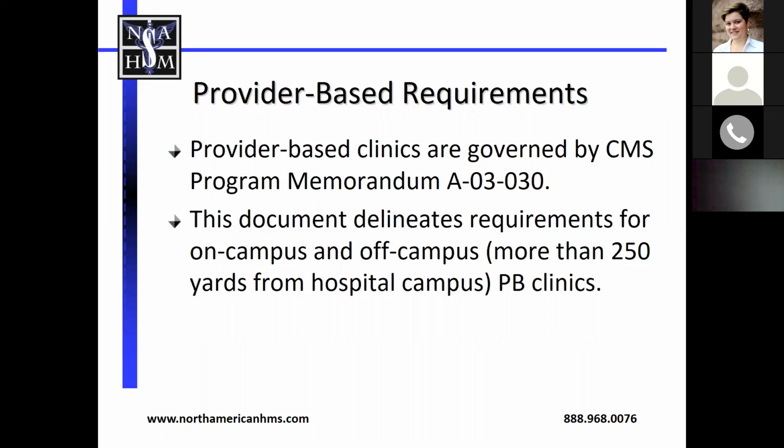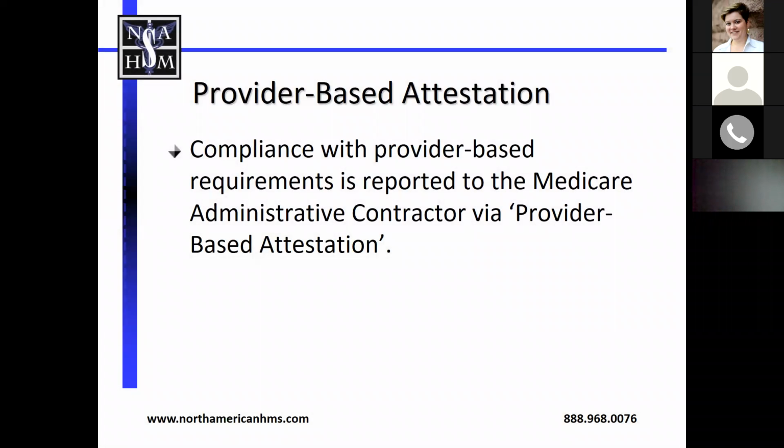It delineates requirements for on-campus and off-campus, and everyone needs to know that for our purposes, off-campus is more than 250 yards from the main hospital entrance. 250 yards, you can Google it. But if it's 251 yards, even if it's down the street, you have an off-campus provider-based clinic. There are some different requirements for on-campus versus off-campus. We report all of our provider-based compliance via our provider-based attestation. My suggestion to all of you is to have your provider-based attestation at the ready.